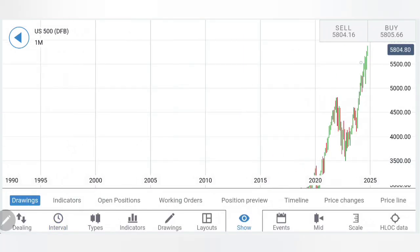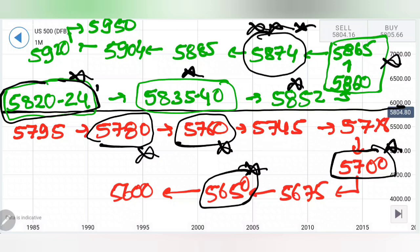So now looking at this, you can buy at the 5820, 5824 zone, but there are greater resistances on the upside at 5835, 5840, 5852, then 5860, 5865, and the strongest one at 5874. Only and only if you see S&P trading above 5874, we can stay in buys. We can expect 5900 and in fact 5950 levels very very soon. And it could continue with the rally here in the coming month as well, where 6000 levels cannot be denied.